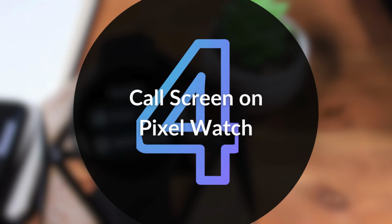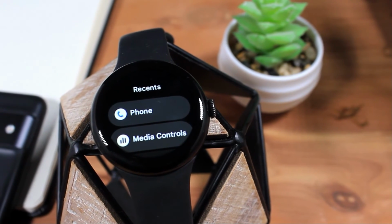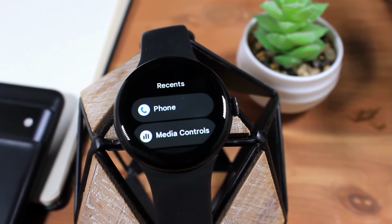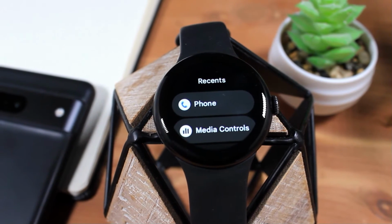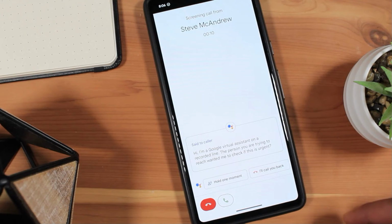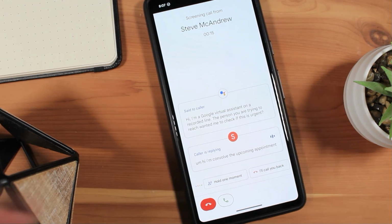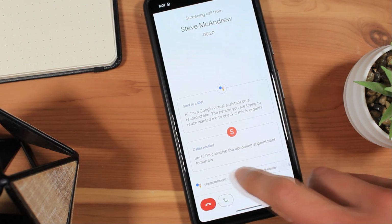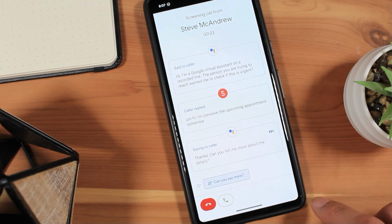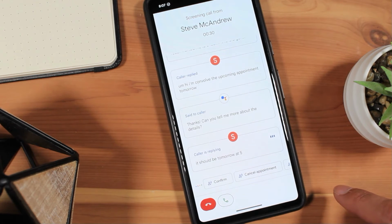Next is call screen transcripts on the Google Pixel Watch. This feature is exclusive to Pixel Watch users who use a Pixel 6 or newer Pixel phone, and in countries where Google's call screen is available. If you don't know, call screen is a feature available on Pixel phones where phone calls from unknown numbers or suspected spam calls are first answered by the Google Assistant, who will ask the caller the reason for the call and the caller's name, and then provide you with a transcript of what was heard so you can decide if you'd like to pick up the call or not.